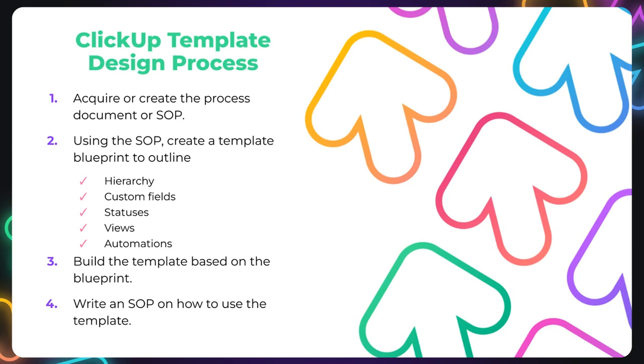Next is that from that SOP, you can create a template blueprint to outline a few things. The first one would be the hierarchy, so whether you're creating a list template, a folder, or a space template. The next one would be the custom fields so that you can capture all the necessary data that you need. You also have to figure out the set of statuses to use that makes most sense for that particular process, and also the views that will provide you the visibility on the data. And lastly, automations that can amplify, optimize, and simplify that ClickUp process.